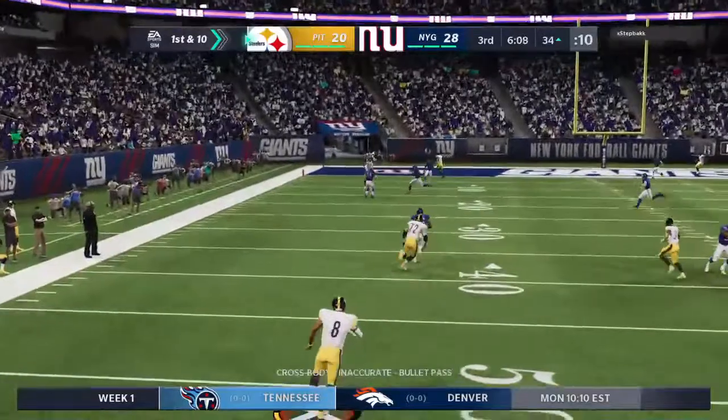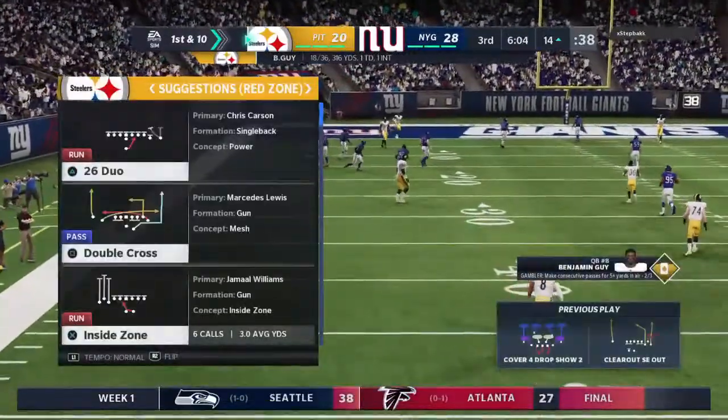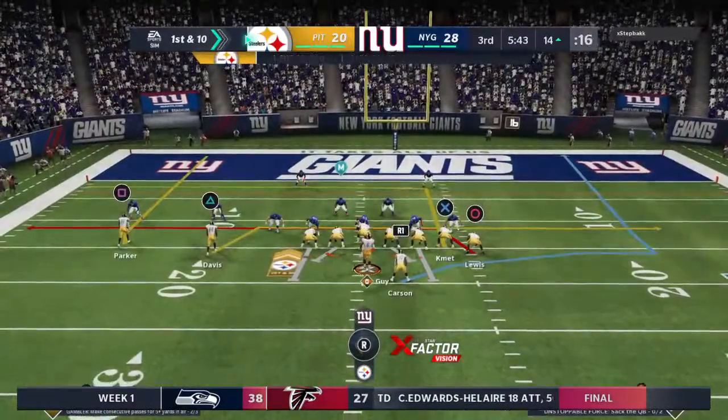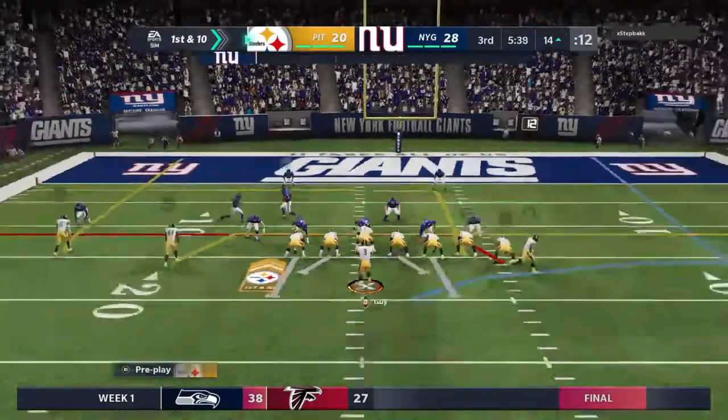Buying time to his left. Oh, a scrap for the football, and he's going to come down with it. 2 catches in the first half. Now he's got a 3rd here, and it's good for a 1st. Here's a 1st and 10 at the 14-yard line.